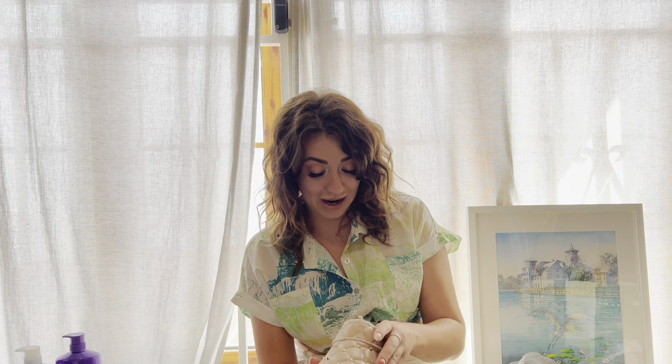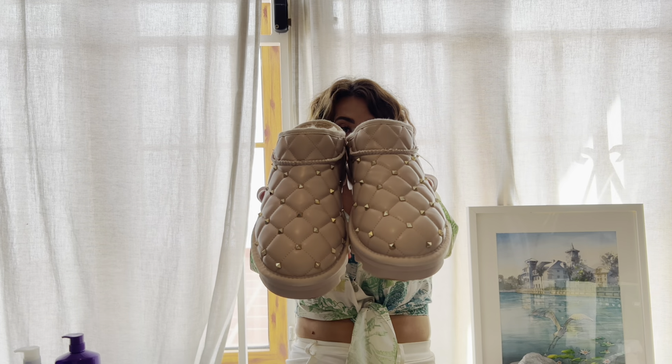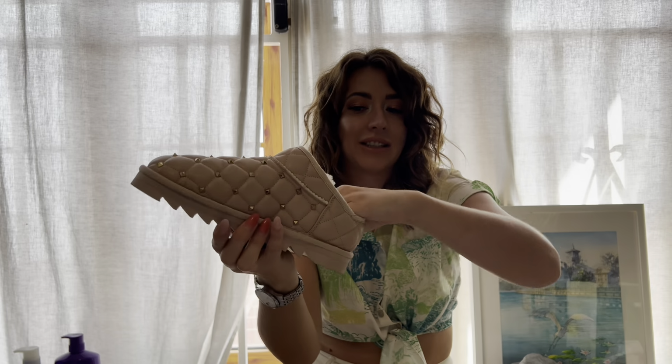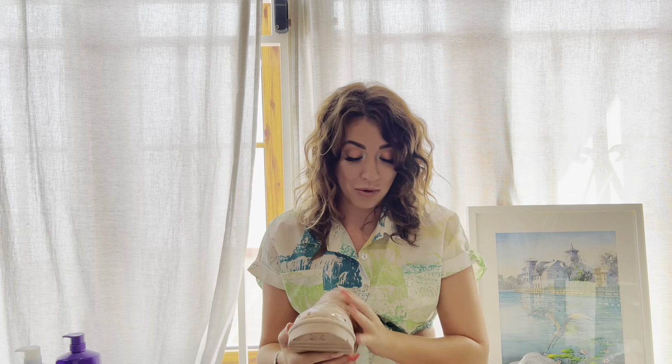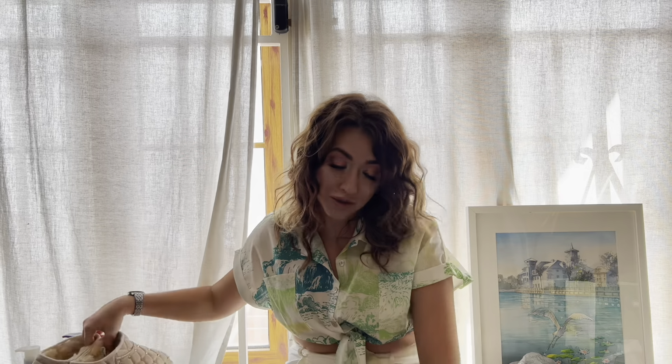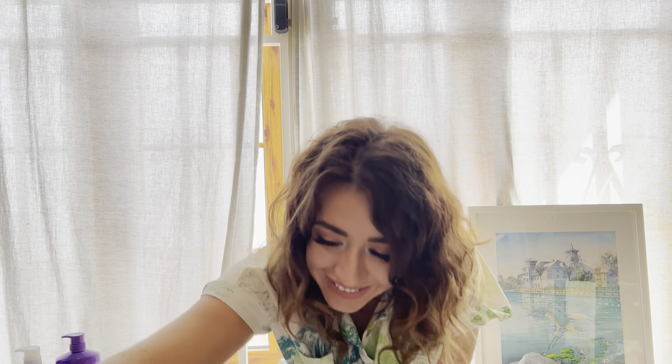Now, an amazing buy, which I can't wait to try and wear now that I'm doing this video, are these slippers. Look at them from Aldo. Look at the inside, like Uggs. I wish I could have brought more stuff from Aldo, down at the Aldo outlet in Vineland, because I would have brought a hell of a lot more, but of course, didn't have the space.